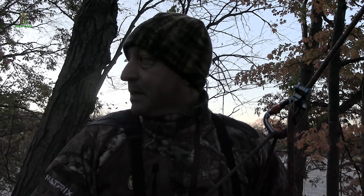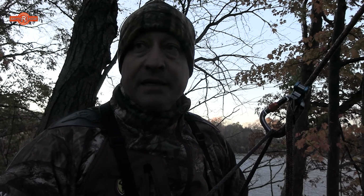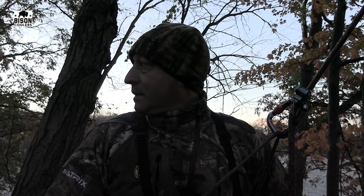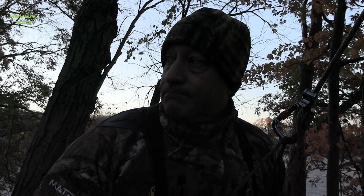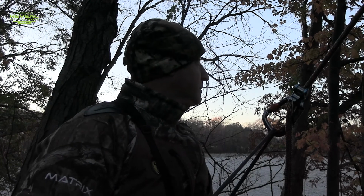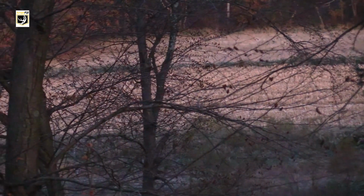A little after 8 o'clock. I haven't seen any deer yet. Kind of surprised, but it might be till mid-morning till we see something. So I've been grunting a little bit. I did a little bit of rattling. We'll see.